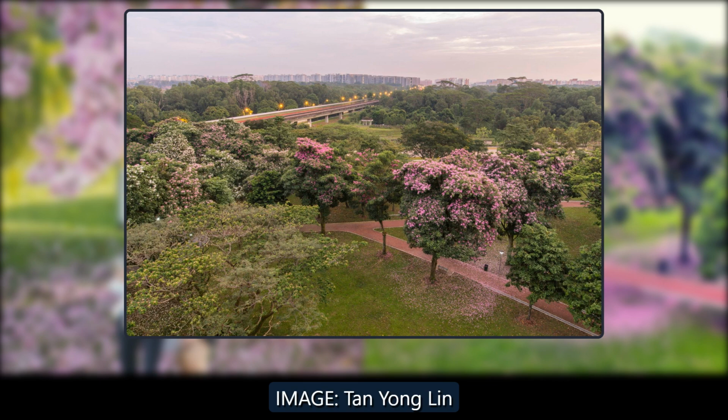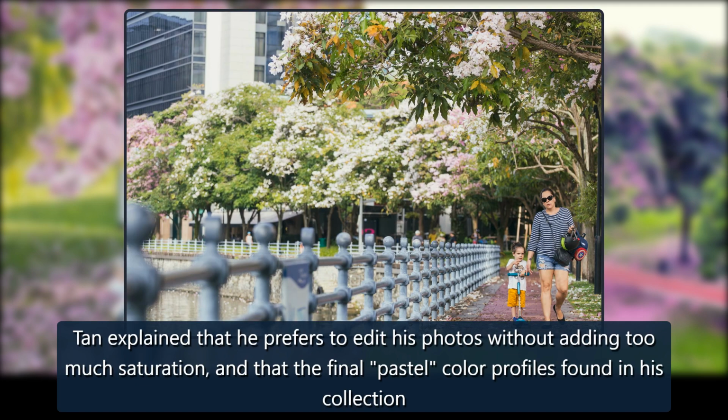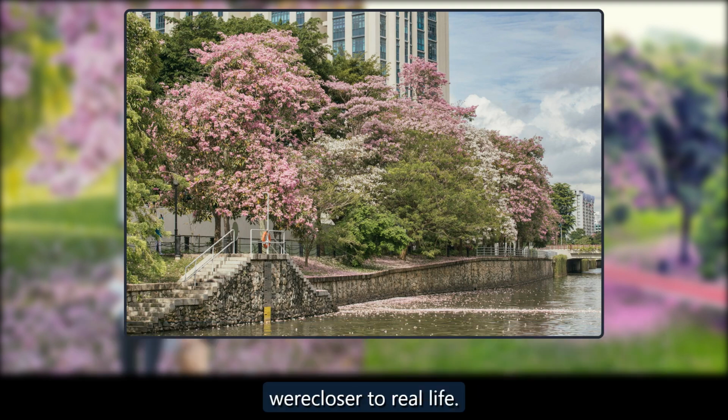Tan explained that he prefers to edit his photos without adding too much saturation, and that the final pastel color profiles found in his collection were closer to real life.